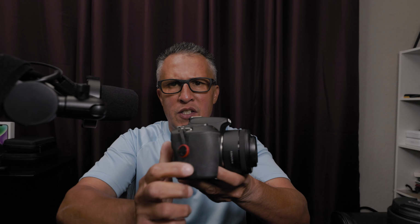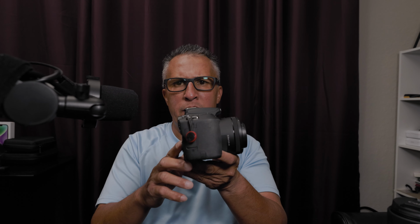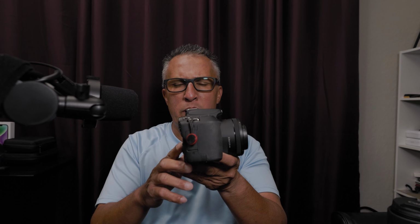Today I was cleaning my closet out and I was going through some old camera equipment that I purchased back in 2017. And I came across this bad boy right here, which is the Canon Rebel SL2. This is actually the first camera that I've ever purchased, that I ever owned. And yeah, this is where it all started. Started out with this camera.